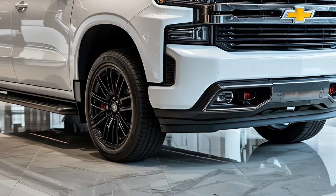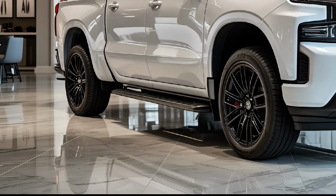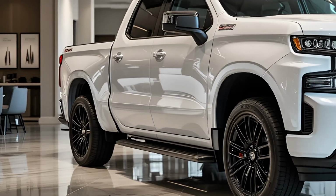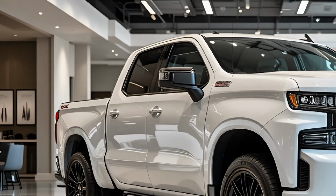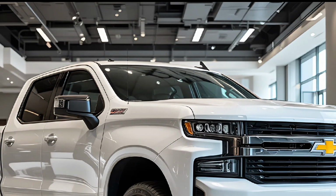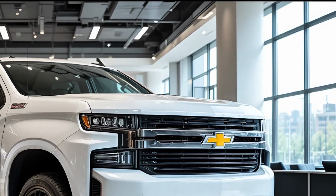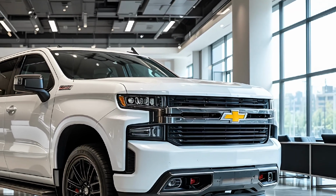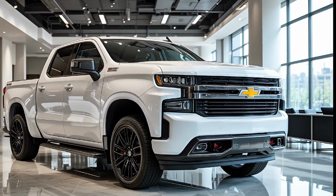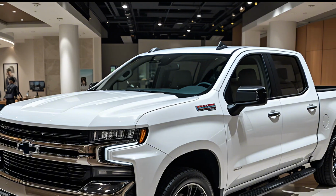A double cab version in a mid-range trim like LT or RST will set you back somewhere in the $50,000 range. If you go for a crew cab High Country or an off-road ready ZR2, you're looking at the mid to upper $70,000s. And at the top of the line is the ZR2 Bison with the big 6.2-liter V8, four-wheel drive, and crew cab. It comes in just under $86,000.